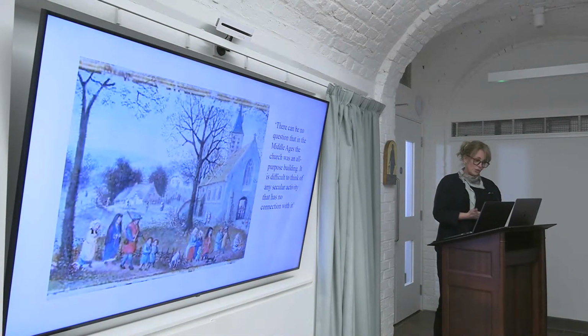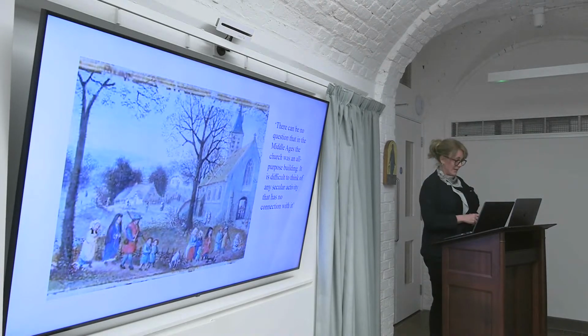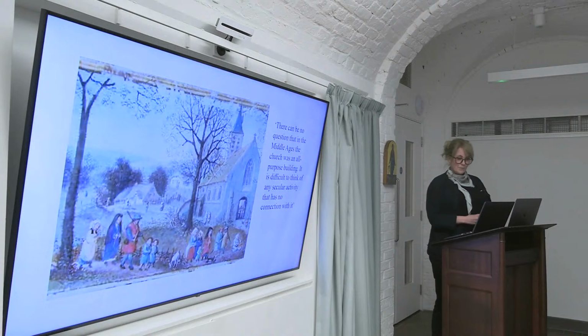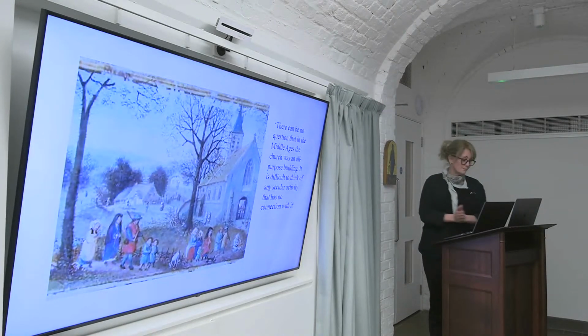So the theologian John Gordon Davies takes this idea of the church being the village hall a step further, suggesting that, as you can see, there can be no question that in the Middle Ages, the church was an all-purpose building. It is difficult to think of any secular activity that has no connection with it.